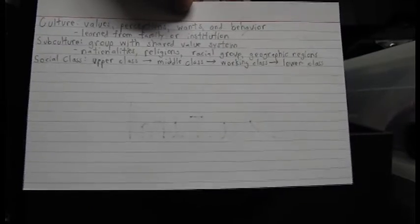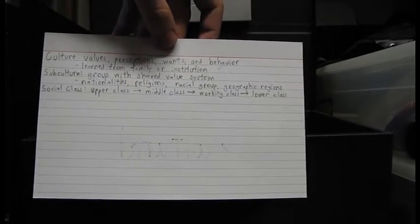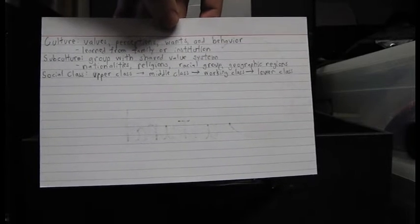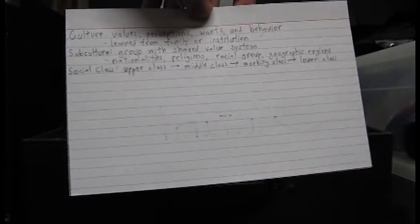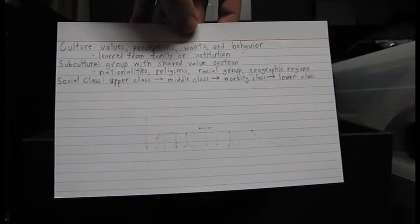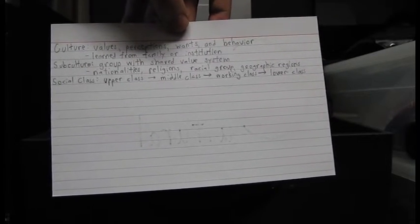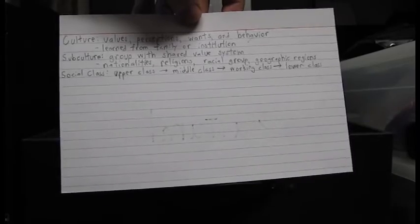And the final environmental stimuli is the cultural one, which is, well, what is culture? Culture is made up of values, perceptions, wants, and behaviors, and these are learned by family, as exhibited before. They are important. And or by institution. Where are you being educated, whether you're being educated by the experience of doing the job or by school education, etc., etc. And cultures go into multiple different subcultures, which are groups with shared values and systems. This can be based on nationalities, religions, racial groups, and geographic regions. Back to the international thing again. And the last part would be social class, which is in between each subculture, which further nets it up in a fun little net that captures or releases everyone in different ways.